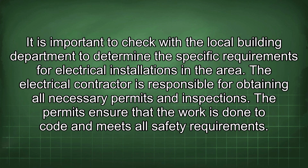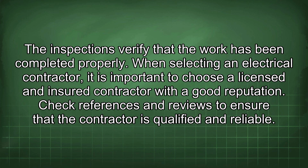It is important to check with the local building department to determine the specific requirements for electrical installations in the area. The electrical contractor is responsible for obtaining all necessary permits and inspections. The permits ensure that the work is done to code and meets all safety requirements. The inspections verify that the work has been completed properly.